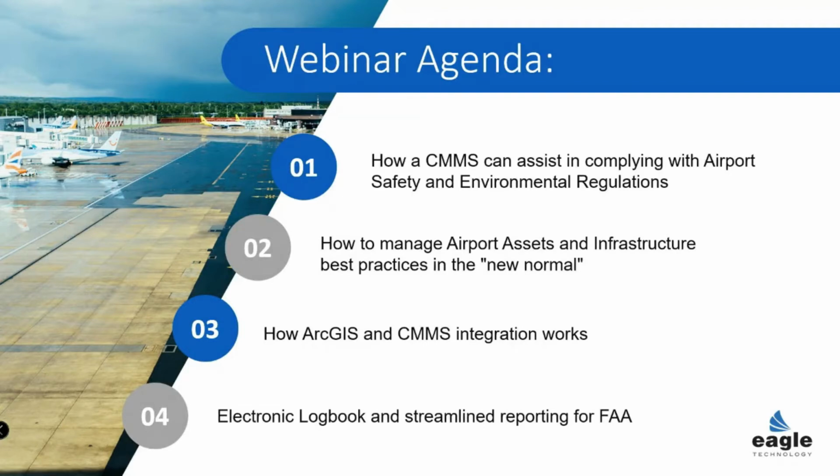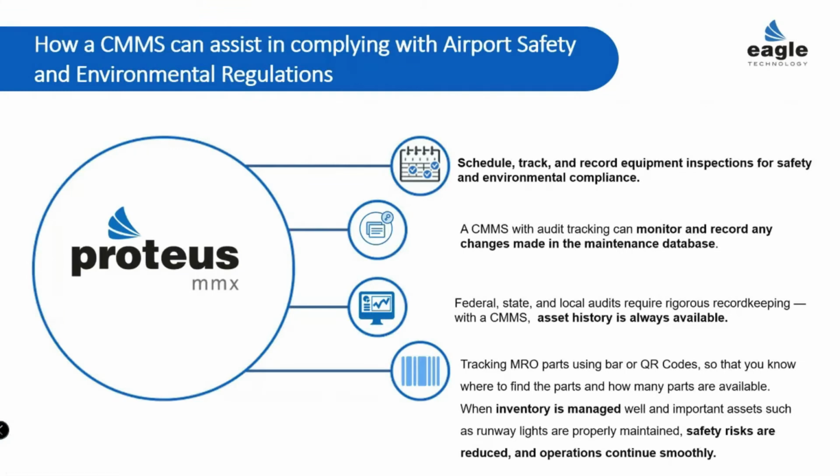Thank you. All right. Hello, everyone. Over the last, almost 2 years now, safety and environmental concerns at airports have risen greatly. And it's more important than ever to be able to have the paperwork to prove that you're complying with both the environmental regulations and safety regulations. So with a CMMS, you can accurately deploy inspections, for one, to make sure that you are complying with the environmental and safety regulations. And it can also then track any changes made in relation to those regulations.